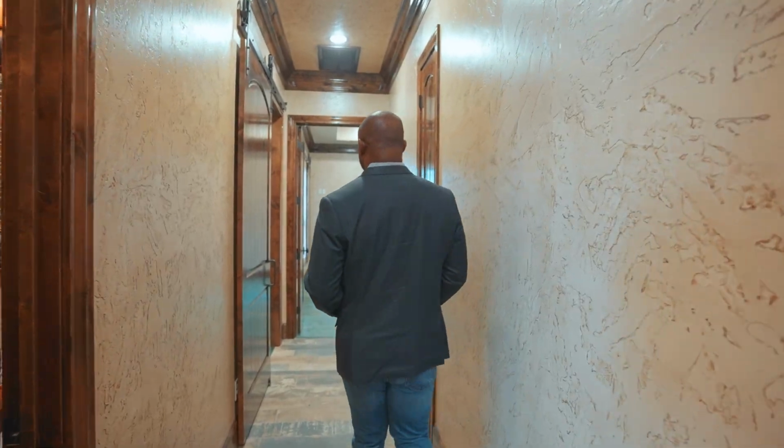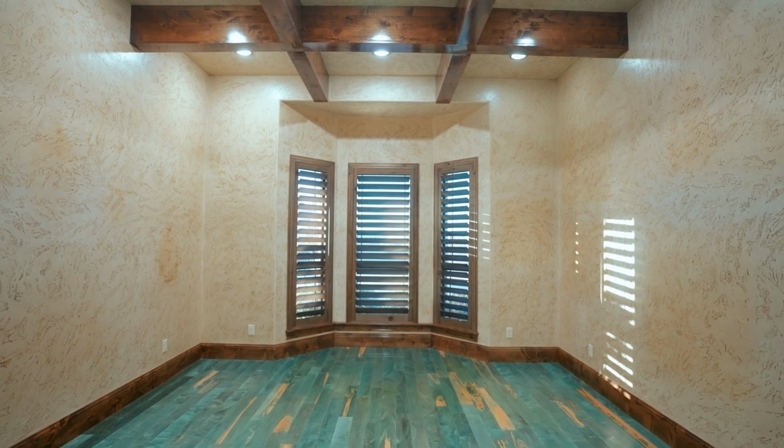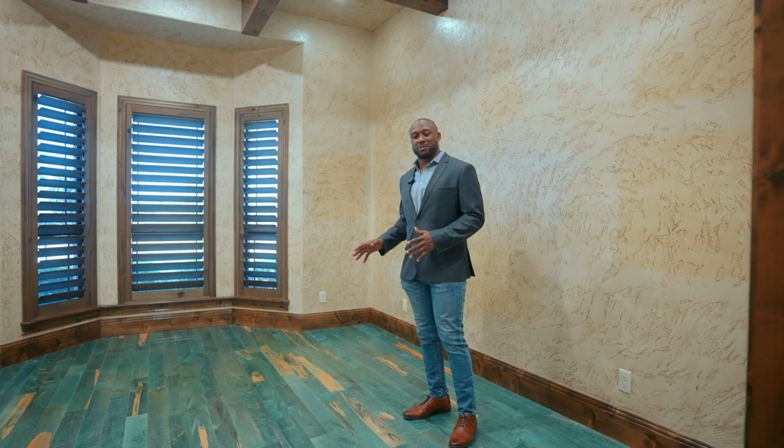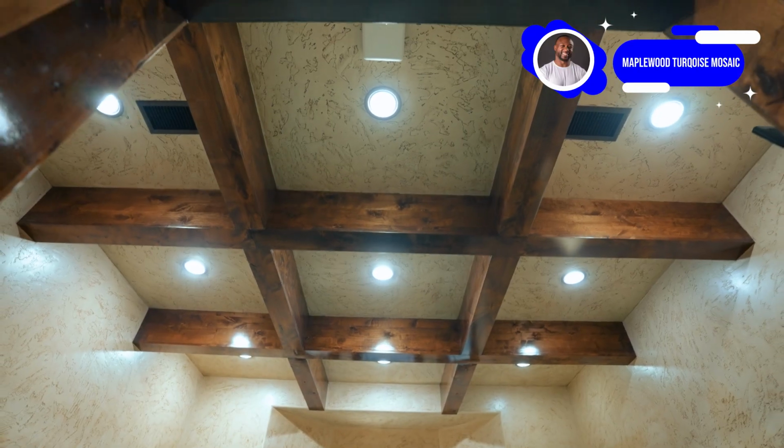From the bathroom, we come down the hall here, and we have our second office here on the right-hand side to your left. As we walk into the office here, I want to highlight the floors. These are maplewood hardwood floors, turquoise mosaic. And as you look at the floors here, it really gives this room a lot of character.